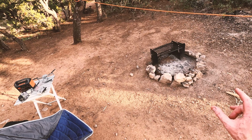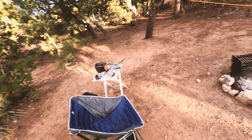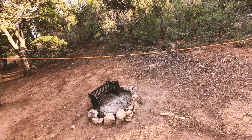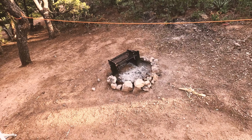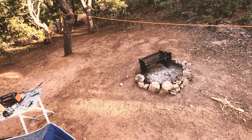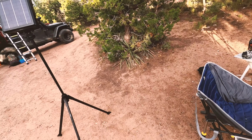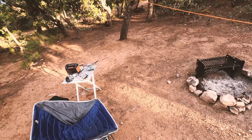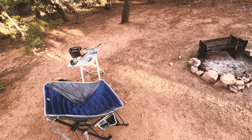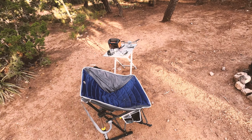This dispersed camping site does allow fires. They have fire rings, which is pretty neat. I'm probably just going to stick with the propane. I don't want to go hunt for firewood and then have to get more firewood. If I was going to be staying here more than one night and not on a moving trip where I'm driving, you know, 5 to 7 hours every single day after breaking and setting up camp, I might have a little more energy for that. But right now it's kind of just the whole combined camping slash moving aspect of the whole thing.